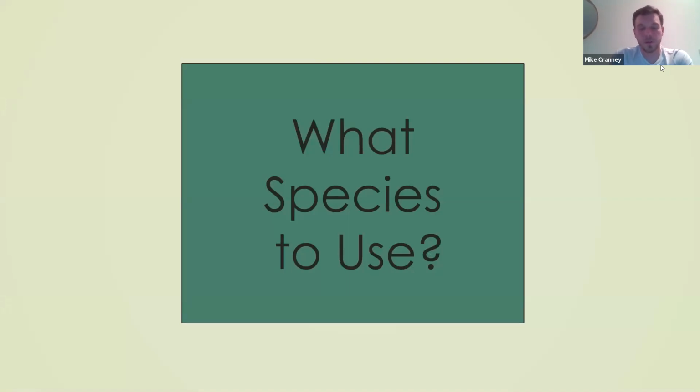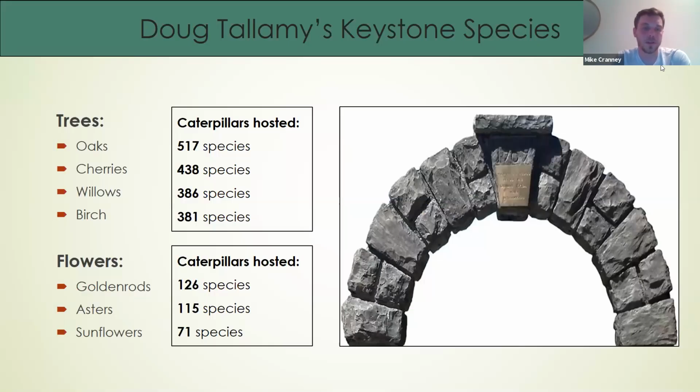So we start to think about what species to use. We'll come back and talk a little bit about specific species, or things that could be good replacements for common species that you see. But to bring up Doug Tallamy again, he highlights some of these species as his keystone species that are really beneficial for insects, for birds, for the food web as a whole. So if you look at just the number of caterpillars that these different species host, different species of oaks alone host 517 different species of caterpillar. So just these 4 species of trees and these 3 flower species host all of these different species of caterpillar. So these are something to think about, something to target in terms of how you can get the most bang for your buck, and how to best benefit some of the wildlife.